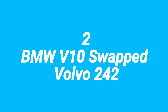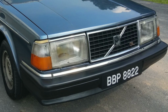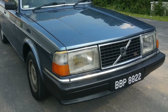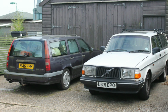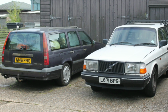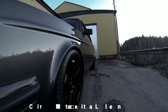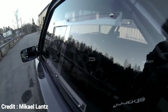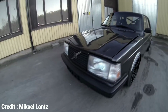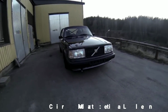Number 2. BMW V10 powered Volvo 242. The Volvos don't have the emotional appeal of the Italian or the German cars. They are always about safety and functionality. The boxy design language of their cars in the past is far from eye-pleasing. But the one thing that Volvos had over its German and Italian counterparts was the tank-like build quality. Jasper Andersen from Scandinavia decided to make good use of that quality by stuffing it with some German power.